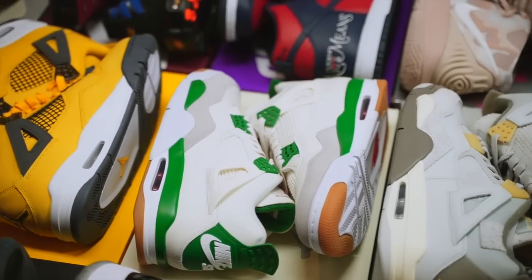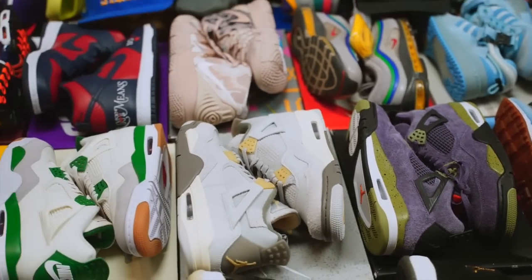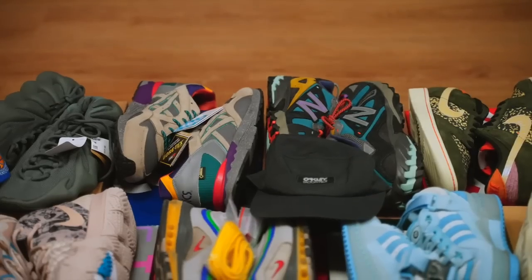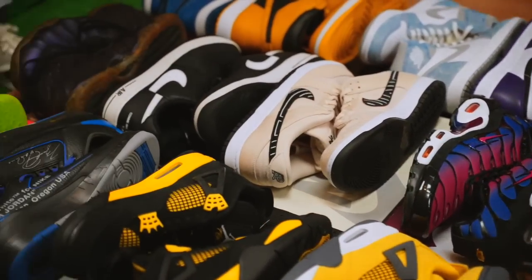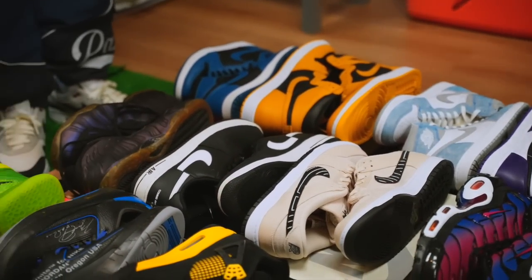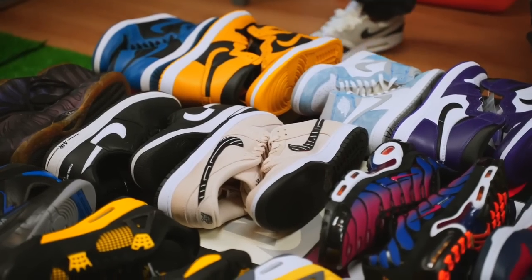Speaking of 4s, as you can see, we got a Craft 4, a Canyon 4, a Lightning 4, and a Thunder 4. Shouts to dude who bought the Thunder 4s because he also bought that Oakley hat. Definitely appreciate the support there. Off-White 2 lows next to the CDG Supreme Air Force is something you don't see too often. Eggplant foam is one of my favorites of all time. We got 2 awesome shoes right in here.